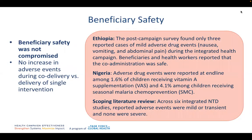The second outcome I'm going to talk about is around beneficiary safety. In the study in Nigeria, which integrated vitamin A supplementation during the seasonal malaria chemoprevention, or SMC campaign, adverse drug events at endline were reported in 1.6% of children receiving vitamin A supplementation and 4.1% among children receiving SMC.